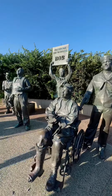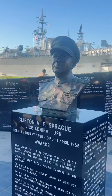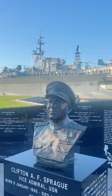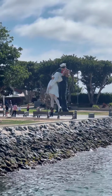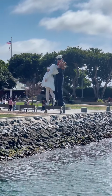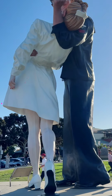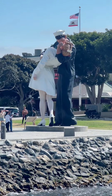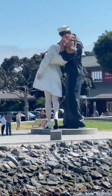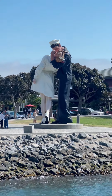The military presence can be felt across our city and is evident along the Embarcadero, which features the USS Midway and the 25-foot statue known as Unconditional Surrender. The statue is modeled after a famous photo taken in 1945 of a sailor kissing a stranger in Times Square to signify the end of World War II. The installation was only supposed to be temporary, but after $1 million was raised, the now permanent statue has a new name and has been changed to Embracing Peace.